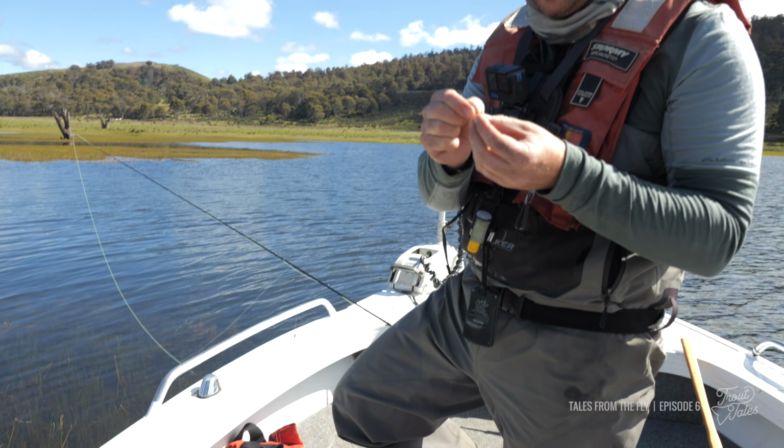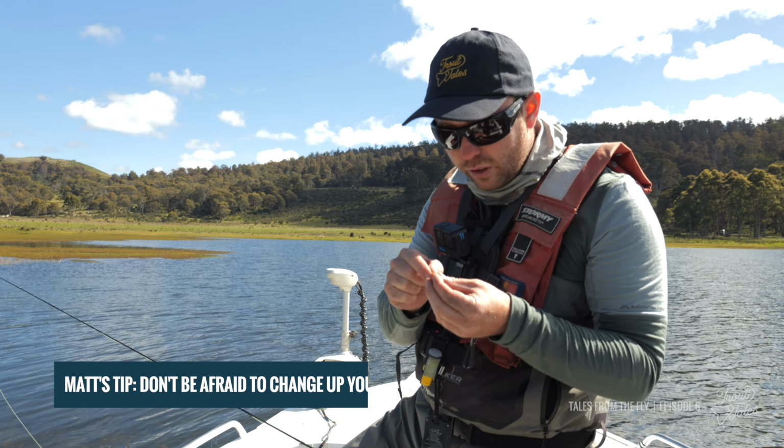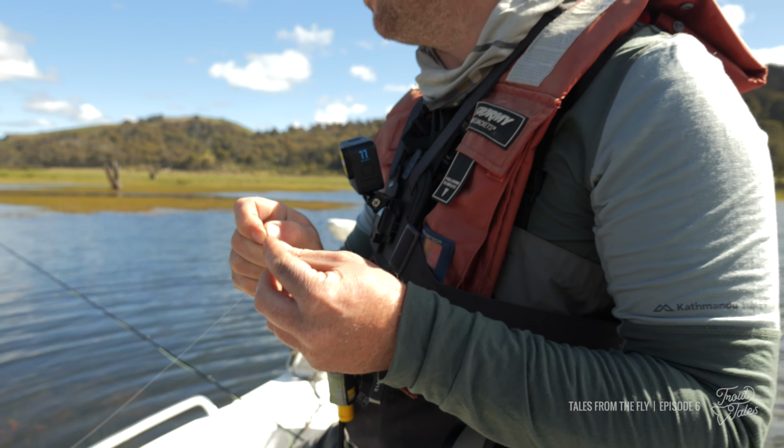So we just noticed that we had a few fish come up and look at the fly that we had on the point there, which was just a guide's tag, and they've come up and looked at it and not actually taken it. So we're just changing over to another carrot fly, which we have had a couple of fish take. So we'll add another one of those, and hopefully next time we put it in front of a fish, he'll come up and eat it.